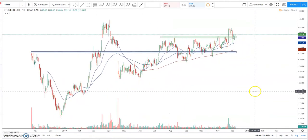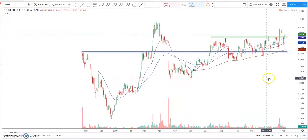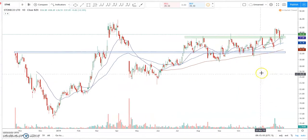Stoneco, a newer IPO, 2018, is now creating a new base right over here, as long as it stays above this green area, 37.50-ish or so. I think that this could continue higher. All the moving averages are trending higher. This is a good growth name, a Brazil payment stock, I believe. So yeah, looks great.